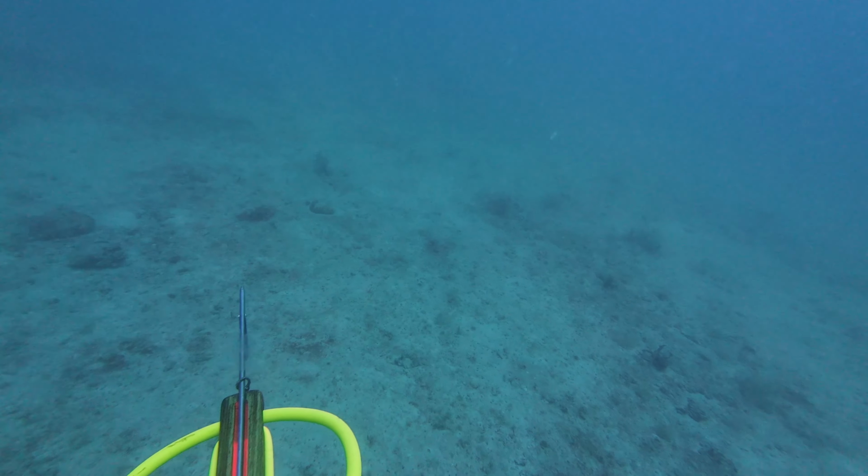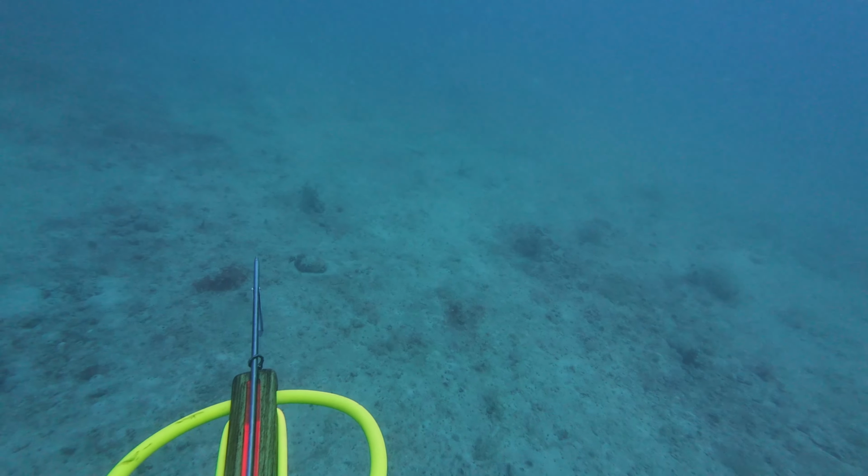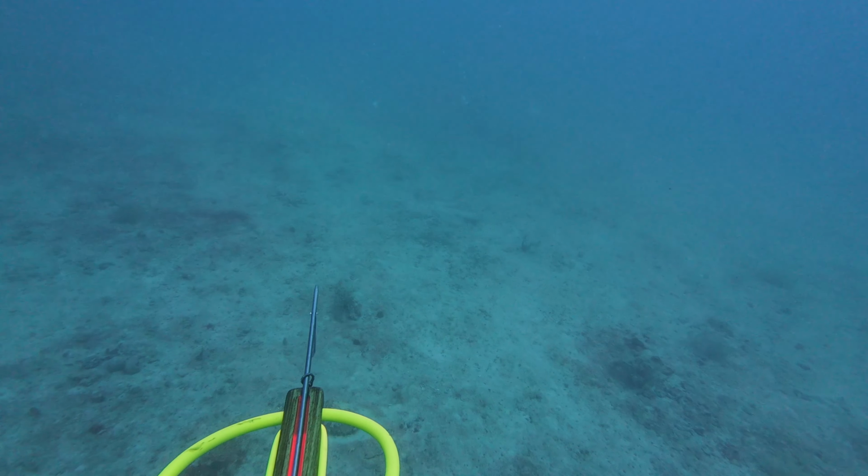Trying to get a lock on this mangrove here, but they're just not wanting to come in and check you out at all.